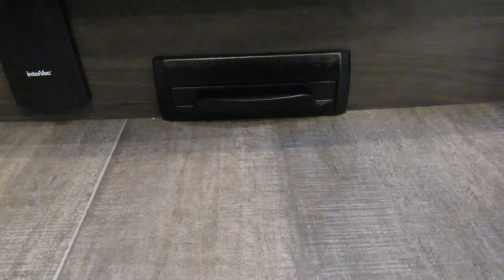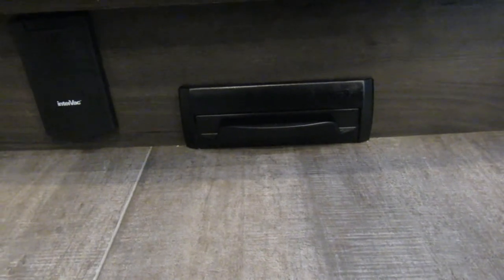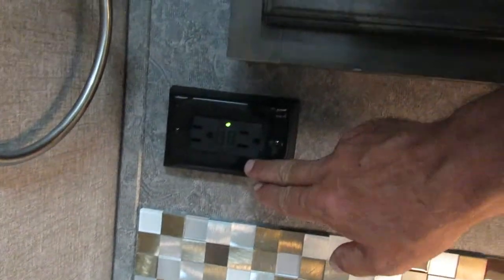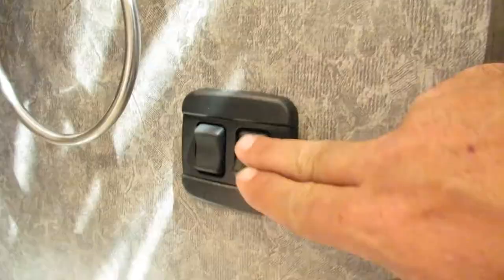At the bottom of your steps, your vacuum system. There's a hose and vacuum underneath the bed. A little night lighting that lights up as you pass it. You do have your wardrobe slide here outside the bathroom. And of course your huge bathroom. His and her sinks. Just want to take note, you do have a 110 in here with GFI light for protection. Lighting switches.